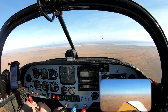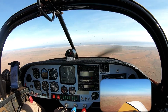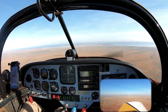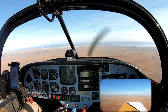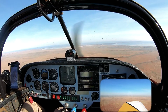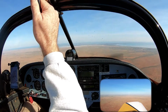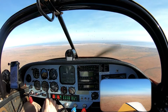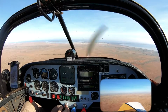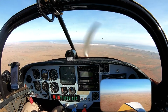Karratha Tower, RV6 Sierra Juliet Victor, 10 miles south, 3,500. Sierra Juliet Victor, thanks, cleared visual approach, track for and report on right base runway 08. Sierra Juliet Victor, we're cleared visual approach and we'll position for a right base runway 08, full stop. Sierra Juliet Victor, thanks, information Charlie just recorded now, QNH 1014, wind southerly at 4 knots. Thanks for the update, Sierra Juliet Victor, we'll call base.